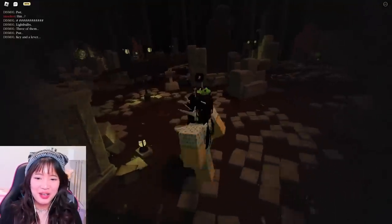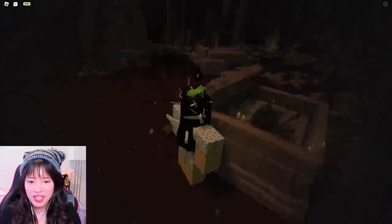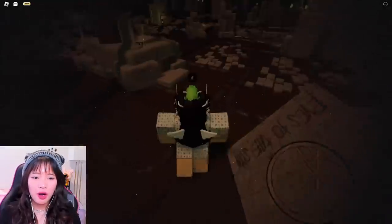Key and a lever. This is all so much work. I'm not good at this. Where is he fighting? Oh, I see it. The light bulb. That is so small. Bro, that is small. How can someone even find that?